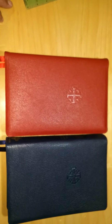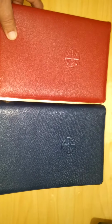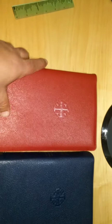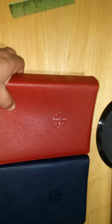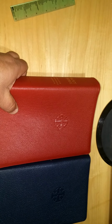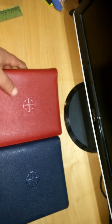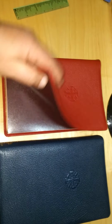I'll stand back here. There's a better color here. You get a true color here. I like the way they have a darker, more burgundy-ish color inside, again with the trimming on the red, similar to the other Schuyler Bibles that have the red covers. But again, this one does feel solid in your hands. It's well built, stitched like the other one.